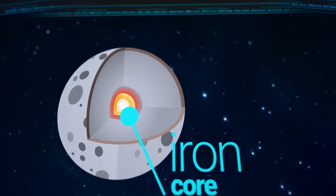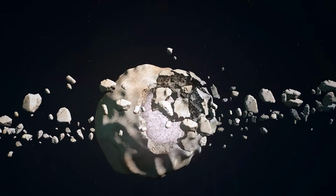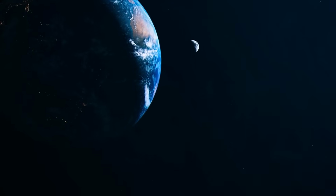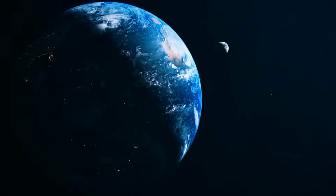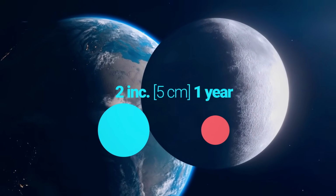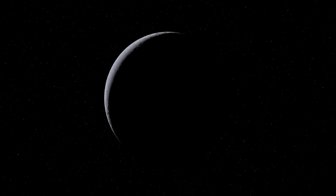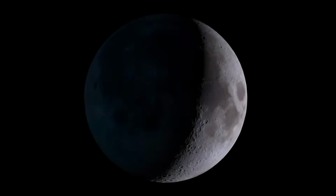And that pale crust of the moon? It's just minerals that floated to the top when the molten moon cooled down. At first, the moon was super close to Earth, but it's been slowly drifting away at about 2 inches a year, even while you're watching this video. Figuring out when this all went down, though, is a bit tricky.